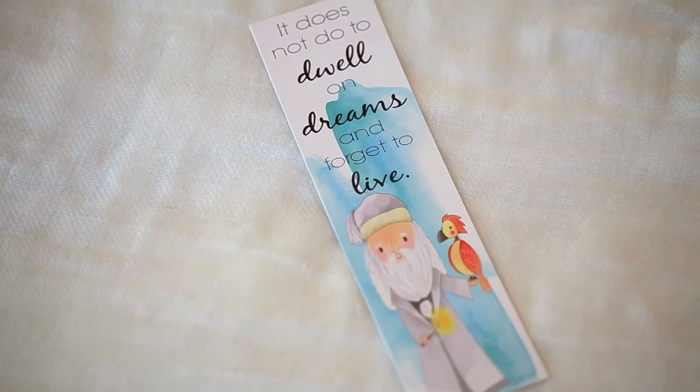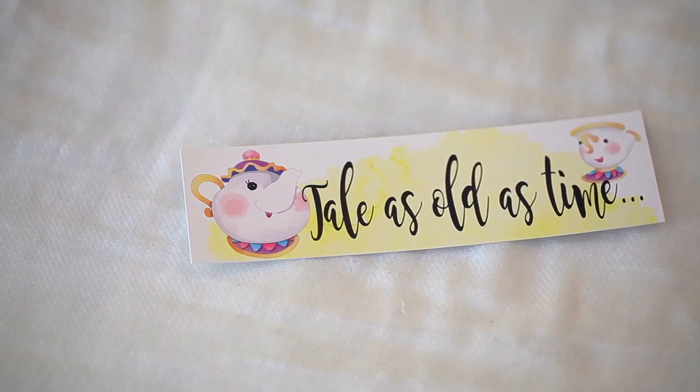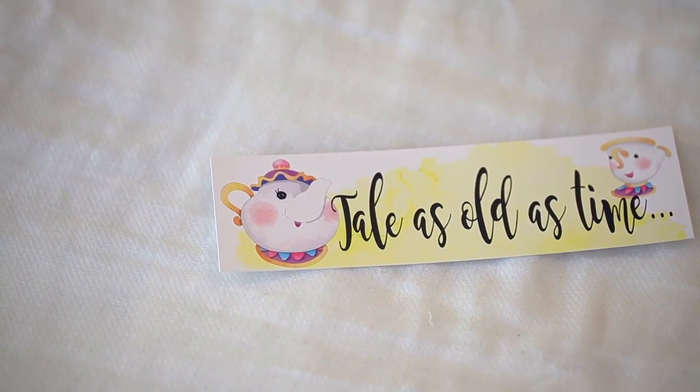She also sent me a Harry Potter one because of course, Harry Potter. This is a Dumbledore quote. It says, "It does not do to dwell on dreams and forget to live," and of course it's Dumbledore and Fawkes. It's again beautiful, got that watercolor scheme. She's also sent me a Beauty and the Beast one that says "Tale as old as time" with Mrs. Potts and Chip, again with a beautiful watercolor theme. I love the watercolor theme.